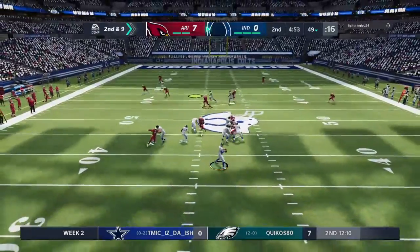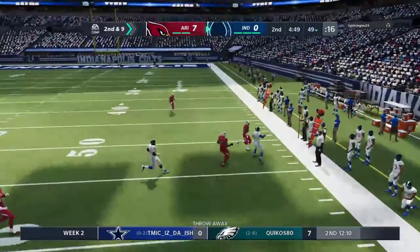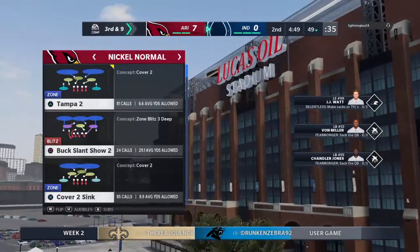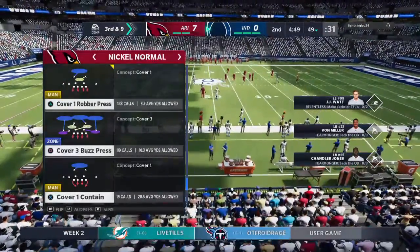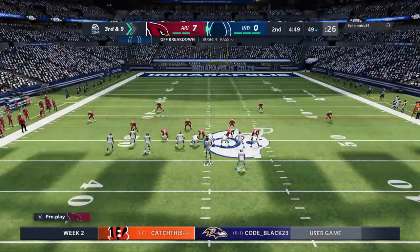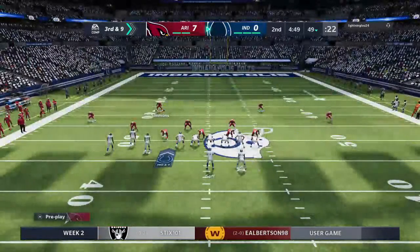On 2nd and 9, Goff flushed out right. And that's incomplete. Oh, I like that right there. Not only was it the right play, throwing it away like that, frankly, I think it was the only play. Yeah, got outside of the pocket, realized he had nothing, just chucked it free. Yeah, live to fight another down, right? After an incomplete pass on 2nd down, that'll leave him trying to convert on 3rd and 9.